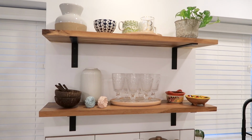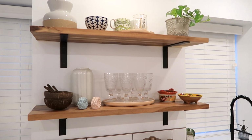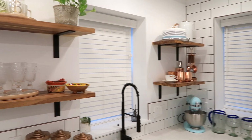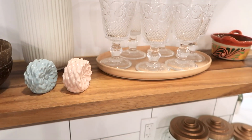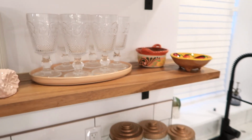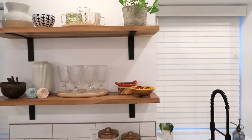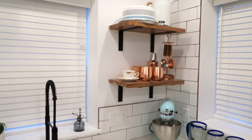These shelves are acacia wood and they're actually stair treads from Rona. So you can do this if you go to a hardware store. I love the style of acacia wood. It has a lot of color and grain variation. It looks really, really pretty. The brackets are just black brackets from Amazon, and my dad cut the stair treads to size so that they would be the perfect size to fit in these sections here.